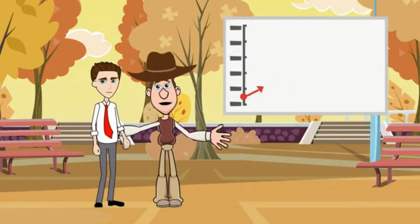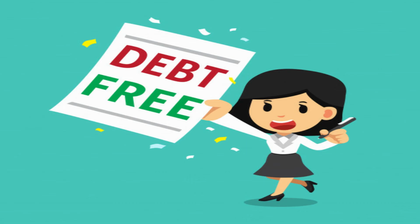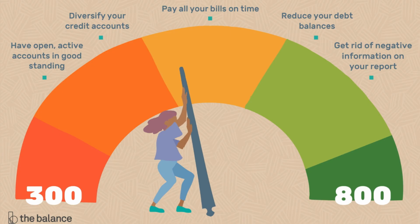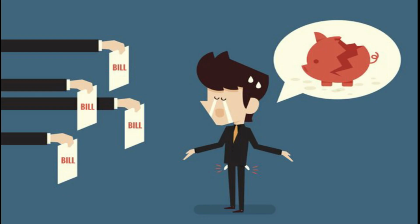Here is the most awaited question. How can you keep a high credit score? You should handle your debts well. Quickly paying off your balances helps raise your credit score because you are lowering your credit utilization. If your debt is too much to handle, your credit score could suffer. For example, if you miss payments because you can't afford your debt, you'll lose credit score points.